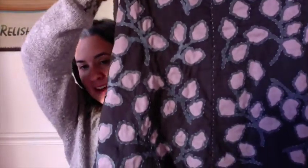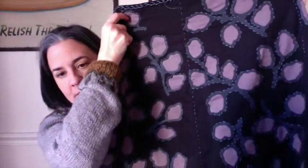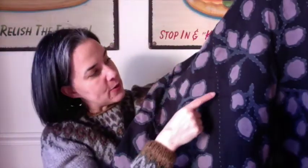It's pretty amazing. I did the seams myself. I'm looking at this one. There's some issues with it, but that's okay. Look at that. So I did a felled seam, so each seam is sewn twice.